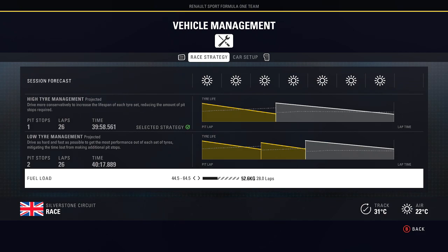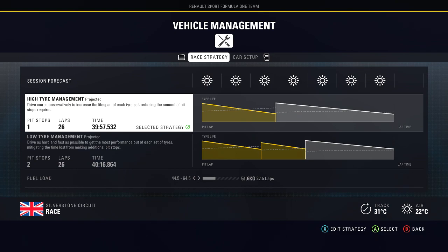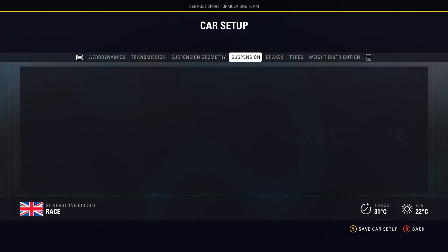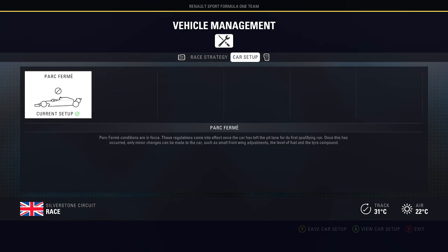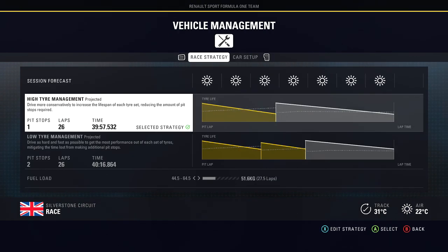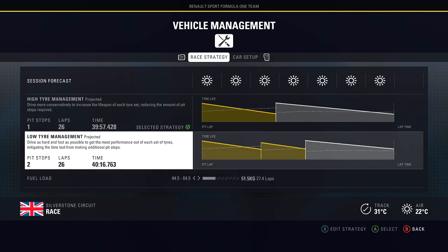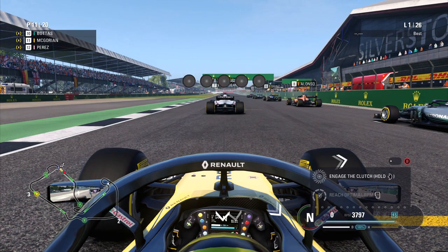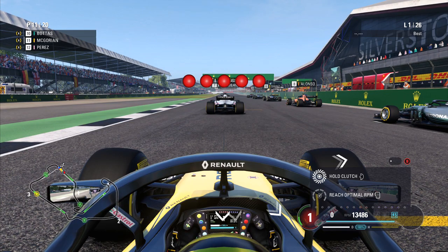A very weird qualifying. I don't know why we were in P11, to be honest. The car just felt really terrible. It really felt unstable on the back end and just understeery as well, and it just felt slow. I don't know if that's because of the power unit issues or whatever, but we're starting in P11, looking to get some serious points on the board for the 5 red lights here at Silverstone.